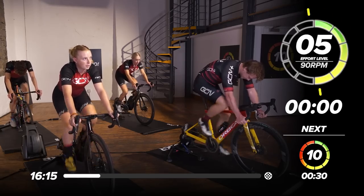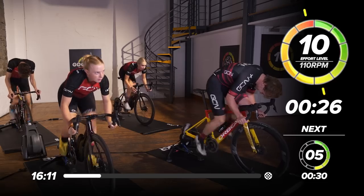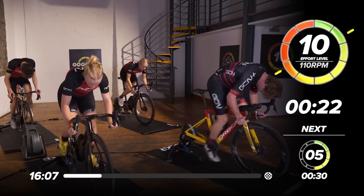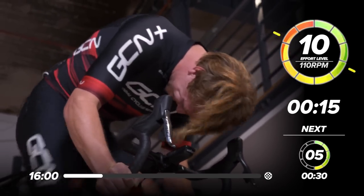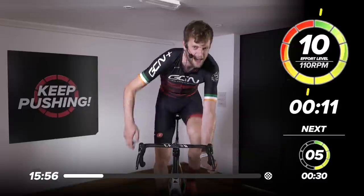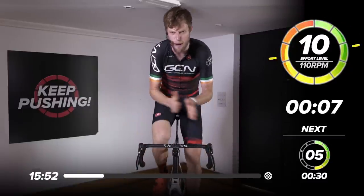Here we go, and sprint! 30 seconds! Up, up, up! Spin the legs! Keep that cadence high! Push, push, push! Come on! Show me what you've got! Keep it going! Come on, team! No let up, 10 seconds to go! Up, up, up!